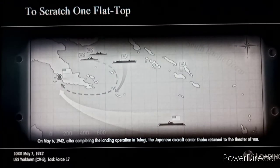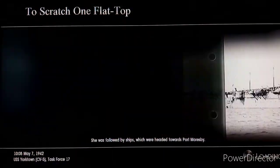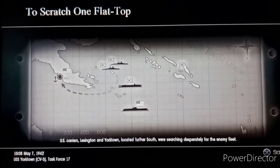On May 6, 1942, after completing the landing operation in Tulagi, the Japanese aircraft carrier Shoho returned to the theater of war. She was followed by ships, which were headed towards Port Moresby. U.S. carriers Lexington and Yorktown, located further south, were searching desperately for the enemy fleet.